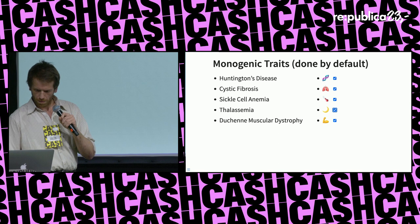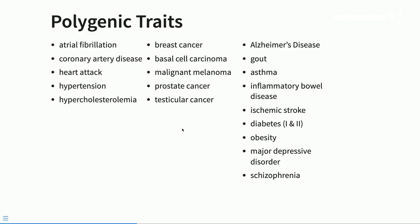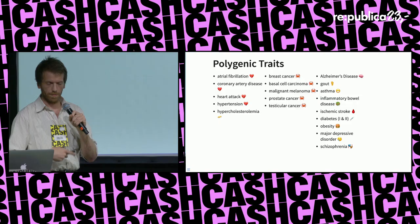And then you have the polygenic traits. So this is the sort of regular package that's now available. Atrial fibrillation, coronary artery disease, heart attack, breast cancer, prostate cancer, gout, asthma, inflammatory bowel disease. I'm just going to associate these with an emoji to make it a bit easier. So you have a bunch of heart conditions on the left, you have a bunch of cancers in the middle, and then you have a bunch of other stuff on the right.